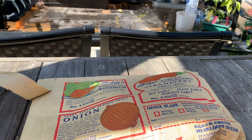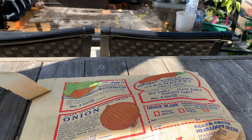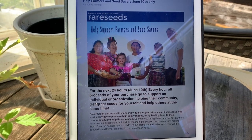And so I've been receiving emails from different seed companies that are now starting to take orders from the home gardeners. And as a matter of fact, some of these seed companies seem to have an end of seed sale. But the reason why I ordered so much from Baker Creek Seeds, because I want to show you this email that I received. So this was a couple of weeks ago.